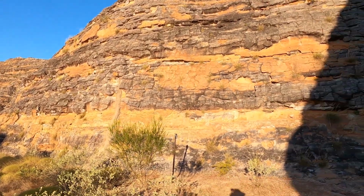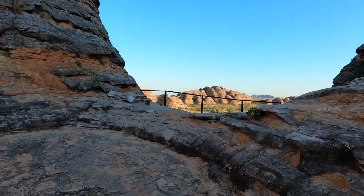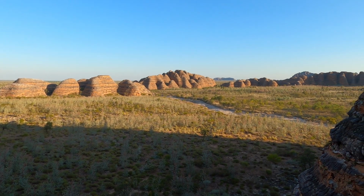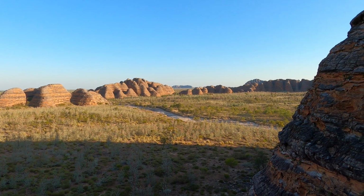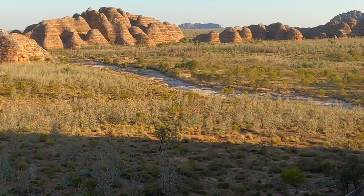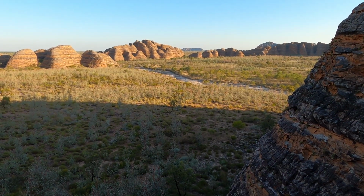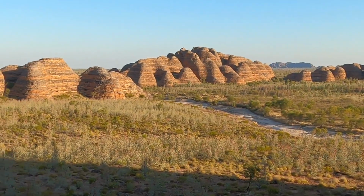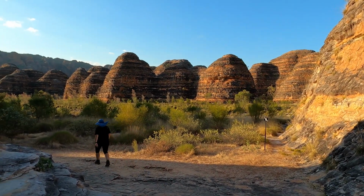Well, we are at the end of the line here, and here is our lookout. Let's go check it out. Holy cow, that is simply stunning. And they go on and on and on, as far as the eye can see. Camelberries all there in the foreground, also known as bush holly, and that's Pickaninny Creek with the grooves in the riverbed. That is epic. Time now to walk back to the truck and set up camp.